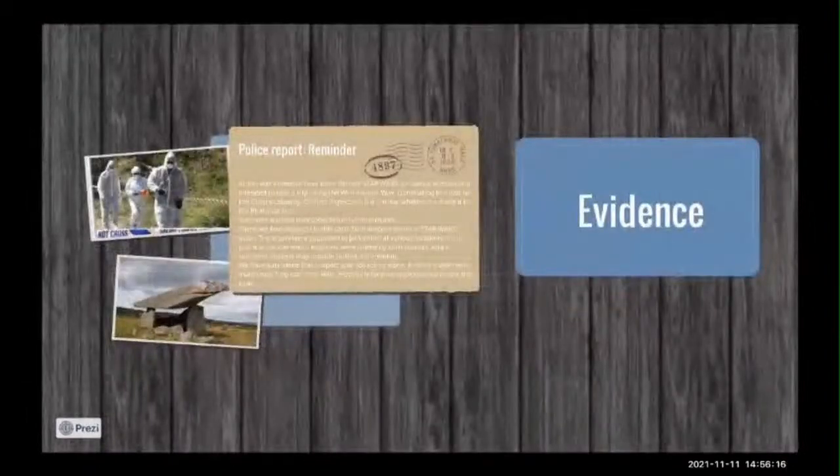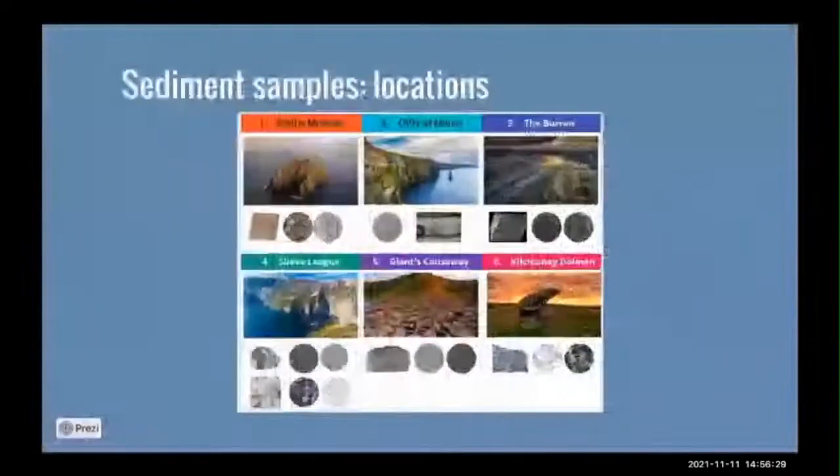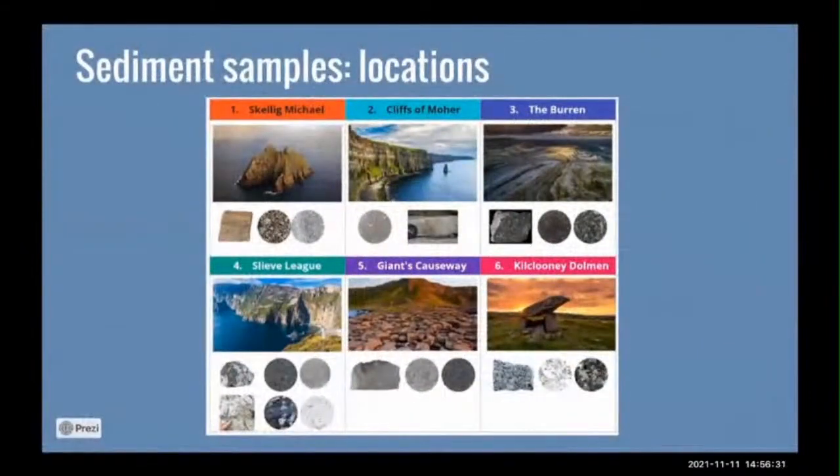First things first, let's have a look at the sediment samples from each location. These are real microscope images of rocks, and some are definitely prettier than others, but they're all informative. If a suspect has been to one of these areas, they will show in the sediment sample. So you can see each of the different sediment samples there from each of the different locations. We'll have a look at them all together in a minute.